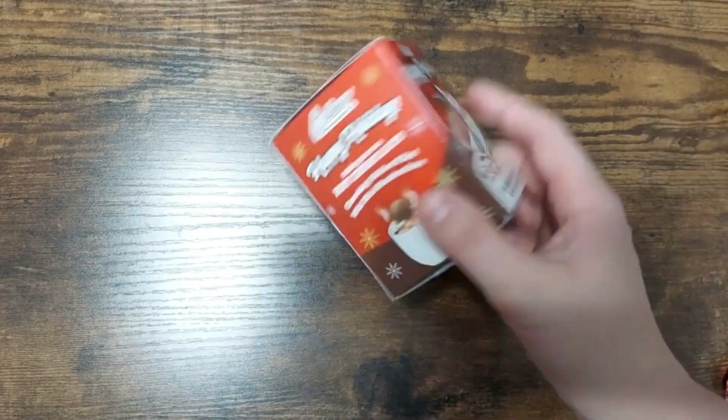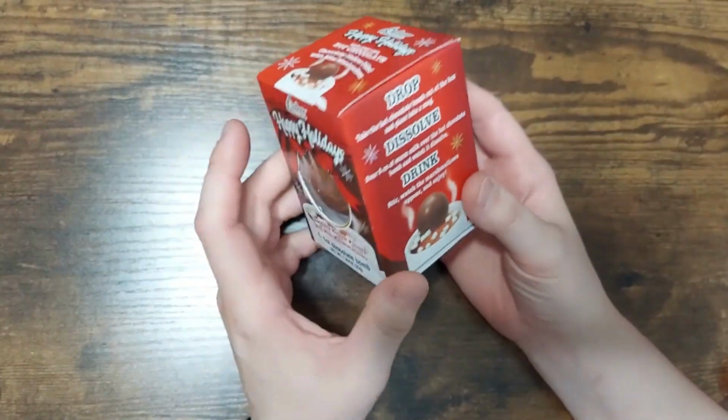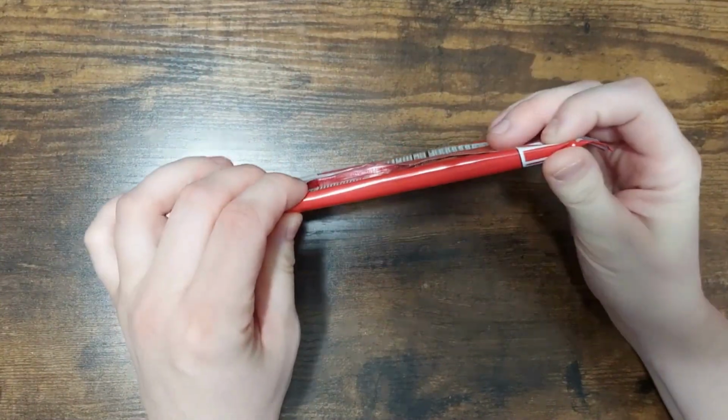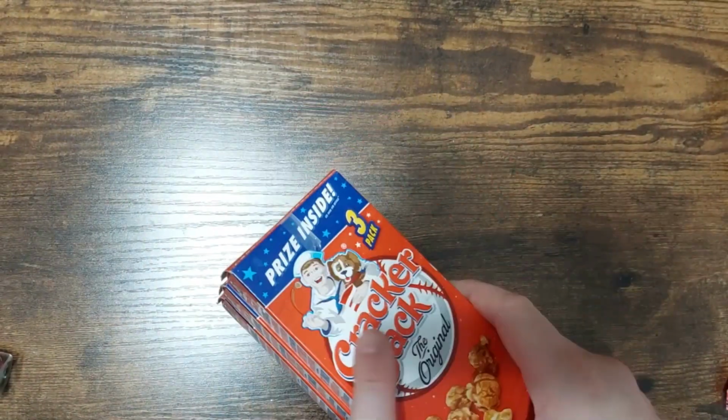So, the bottom of each stocking will have one of these hot chocolate bombs. My kids like them a lot. The baby won't get one of these, but the kids will. All the kids will have one of these little generic M&M candy cane things. Peppermint bark bars, nice and thick. I probably should have gotten one for myself. They look really good. This was a 3-pack of Cracker Jacks, so each kid will get one of these.